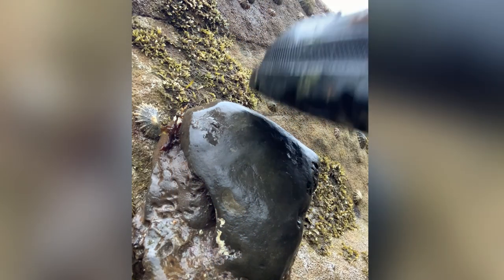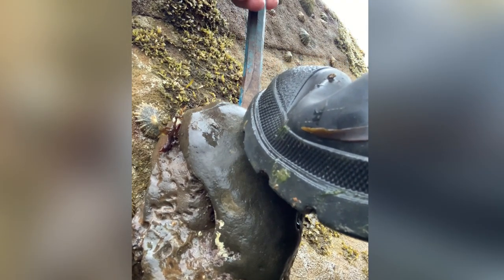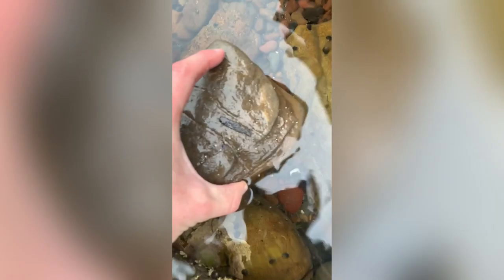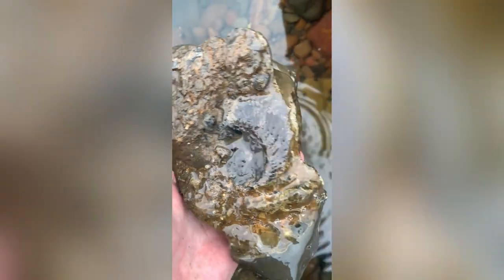This is the middle of what would have been a much larger ammonite. I picked this one up far out. It's been rolling around for a very long time. It was a Harpoceras species, but unfortunately, I do think this one is too far gone.